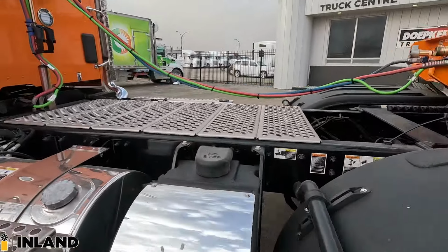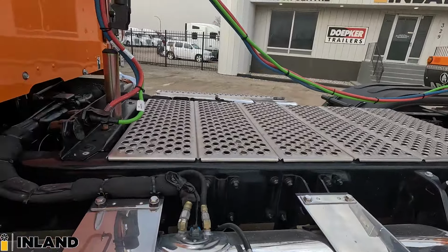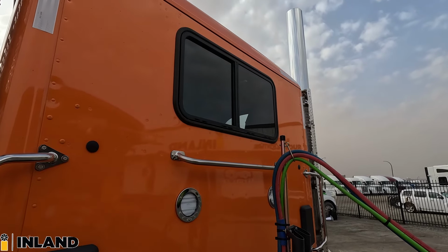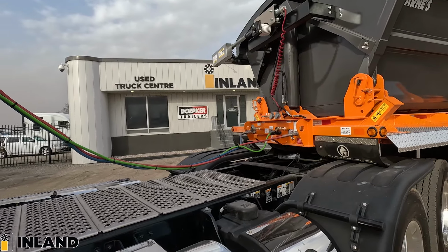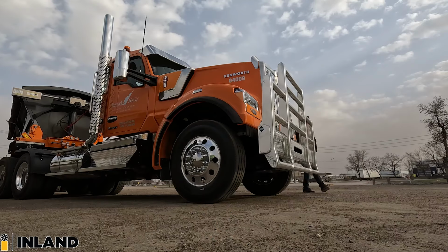We did the full catwalk as much as we could here. We got 6 feet, rather, sorry, of the deck plate, and LED lights in the back of the cab. Did a sliding window from the factory and the dark tint, and all the air lines, etc. are all hooked up right there like so. Let's walk around the other side, show you a few things going on over there.